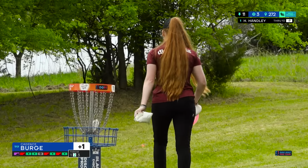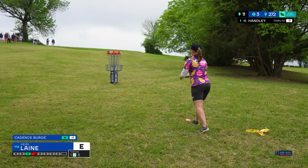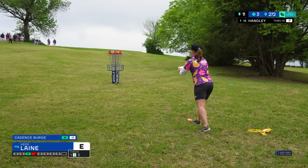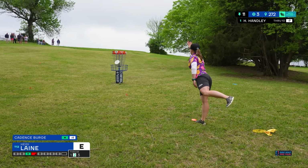Cadence in the bucket. Her hyzer putt is interesting. She gets a lot of loft on it too. I can't actually tell when it's going to go in. It's a pretty unique style of putting. Great in all winds except for right to left.